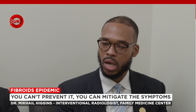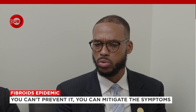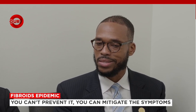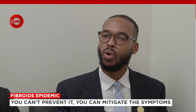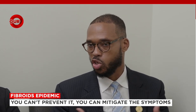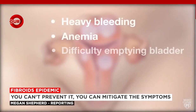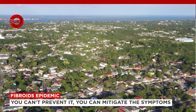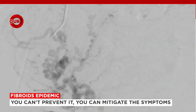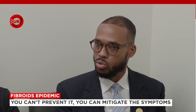But the third place that is really sort of not known to a large extent is fat. Okay, so the more fat you have, the more naturally secreting and circulating estrogen you have. Dr. Higgins also deems obesity as an epidemic for the region, particularly here in the Bahamas. He explains how these two conditions interact. They're independent, but they do interact.